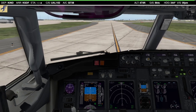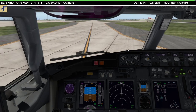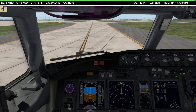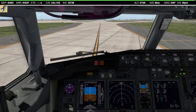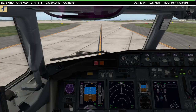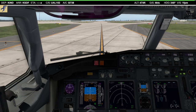FedEx 69 heavy, you're cleared to cross runway 11 at Bravo. Alright, Delta. Runway 11, we have Bravo for FedEx 69 heavy. And then UPS 717 heavy, you're cleared to cross runway 11 at Bravo behind the company. Cross runway 11 at Bravo, UPS 717 heavy. Oh, that's right, everything to the left here is cargo. So the terminal is very small. I was very confused.